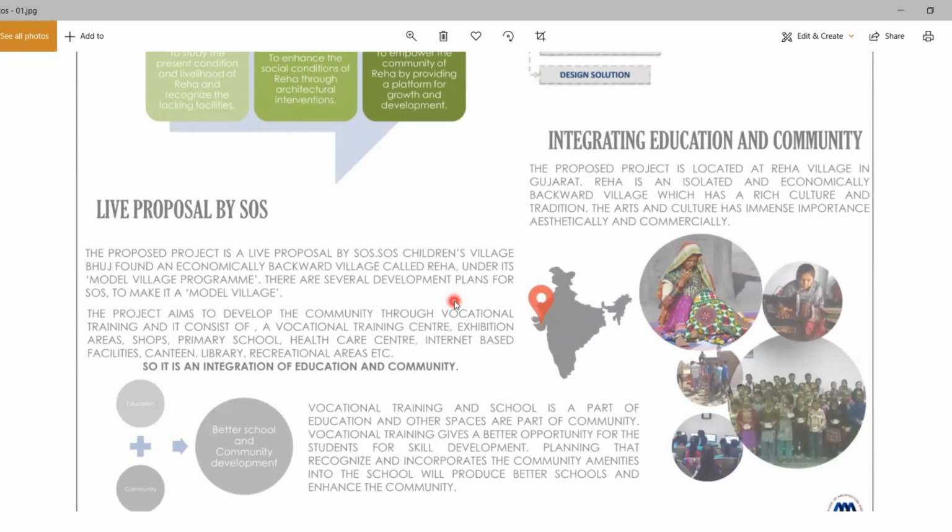Reha is rich in culture and tradition, but it lacks some crucial infrastructure facilities. So there is a need to empower the village community by providing a platform for growth and development. So the main aim of the project is to develop the community through vocational training, and spaces like school, primary health center, library, auditorium, shop, internet-based facilities, etc. are also included, so that this vocational training school and bridge course is a part of education and other role is a part of community.